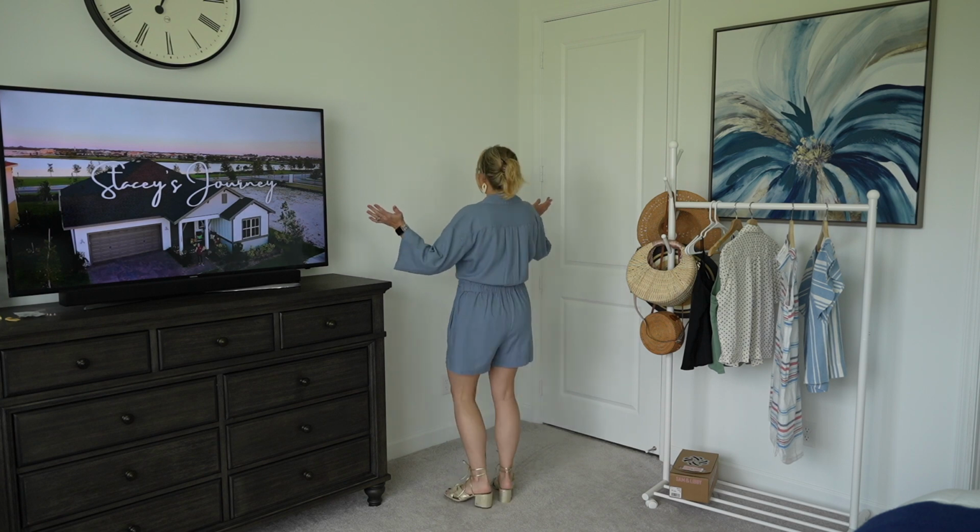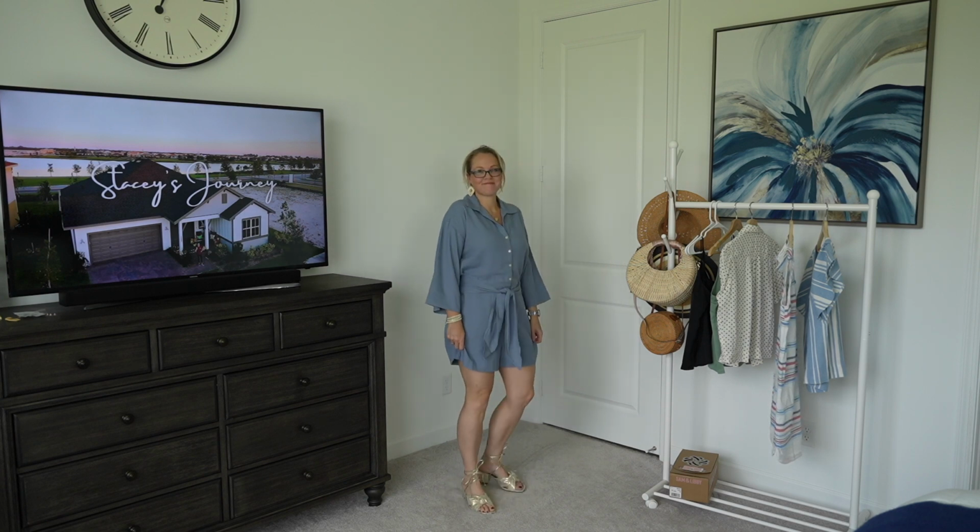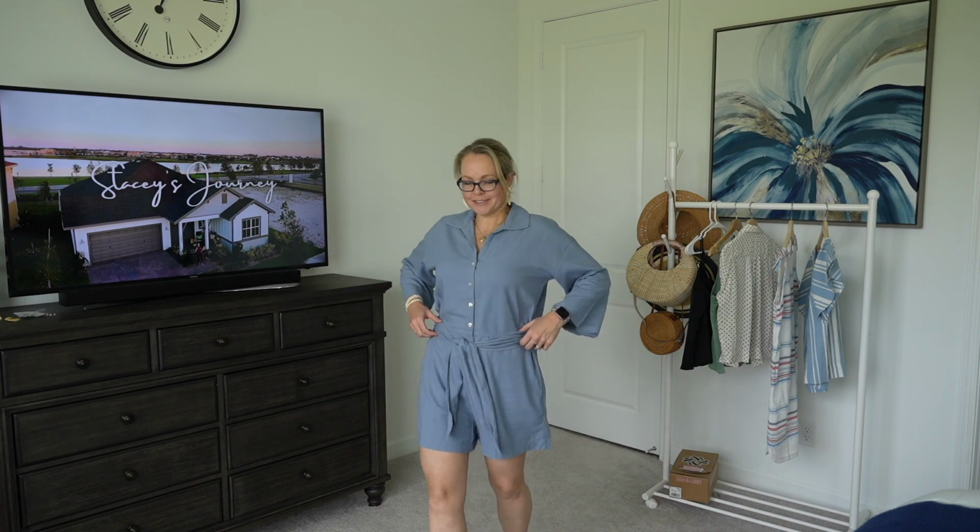I did order this in a size medium. I would recommend sizing down because it was a little too roomy, but overall it just has a great feel to it. Definitely has a little bit of a weight to it. Again, feels like another quality piece from the Free Assembly line.